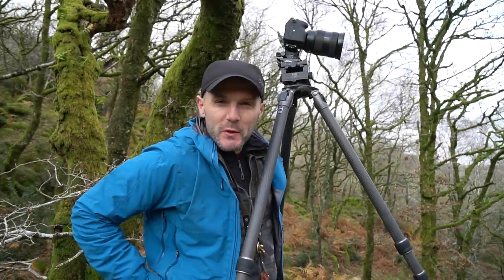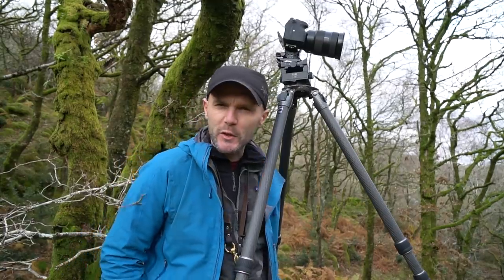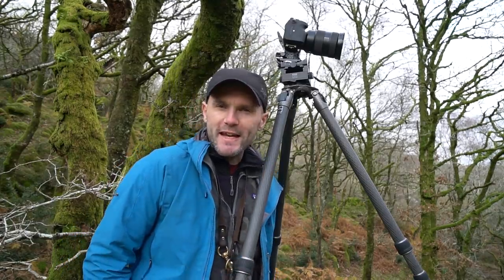We decided to abandon the other woodland just for today anyway. We'll definitely go back because there's huge potential there, but sometimes you just need to come away and then go back with fresh eyes. So it was time to explore again.